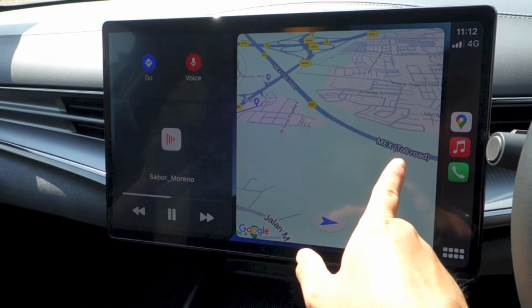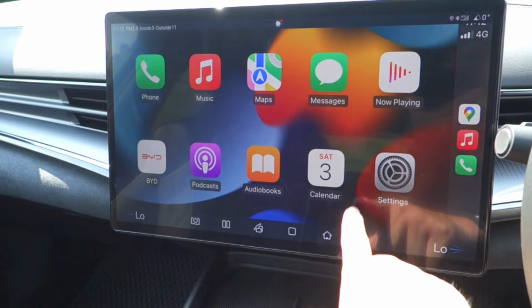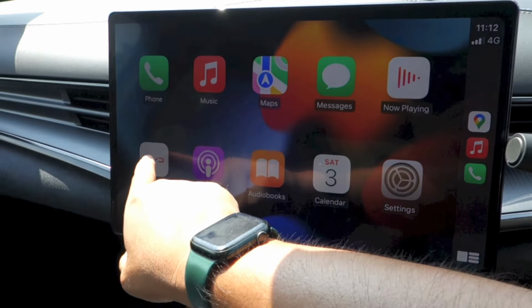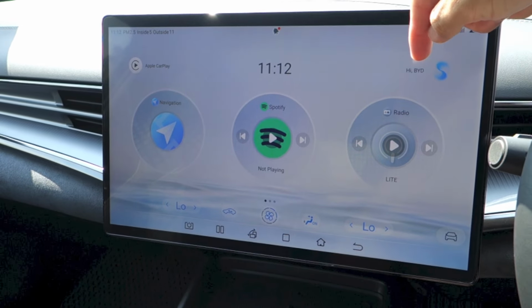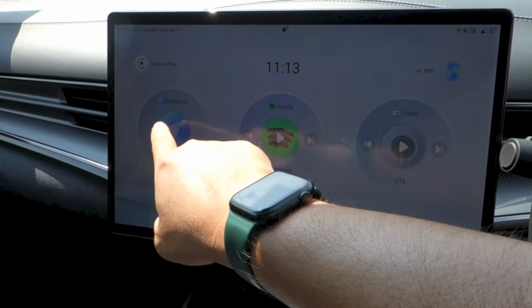To go back to the main BYD system, there are actually a couple of ways to do it. You can bring up your list of controls below and hit the home button, or hit the BYD icon right here. We are currently in the main BYD system with the time, your voice command, and you can control the radio, Spotify, navigation.